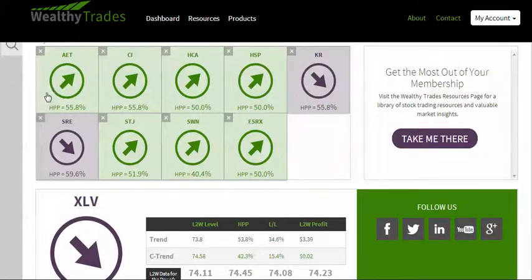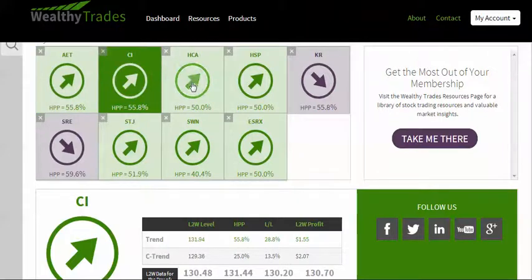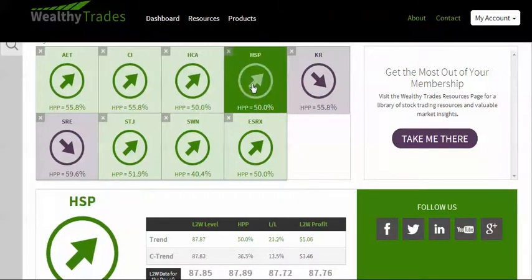It's kind of weird that the best sector moving down is the XLU and it's actually up. The best sector moving up is the XLV and that's moving down. Again, it tells us a lot about what the market's doing right now. AET looks good. CI looks good. HCA looks good. HSP looks good.